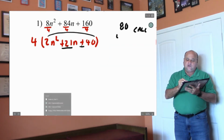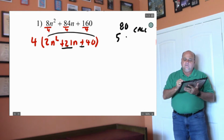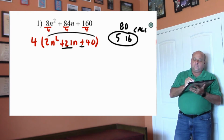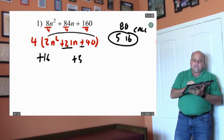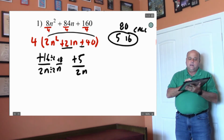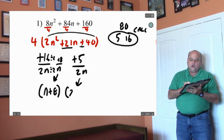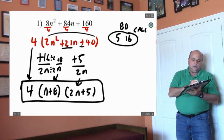So let's write down 5 and 16. Those are the factors that work, right? 5 and 16 are going to add up to 21. So now, what do I do to 16 and 5 to get a positive 21? I need a plus 16 and a plus 5. And then I'm going to divide both sides by 2n. The left side, we can divide by 2 again, right? That would give me a plus 8 over n. My parentheses are here and here. So I'm going to have an n plus 8 and a 2n plus 5, but I've got to bring down this 4. So this right here would be my answer.